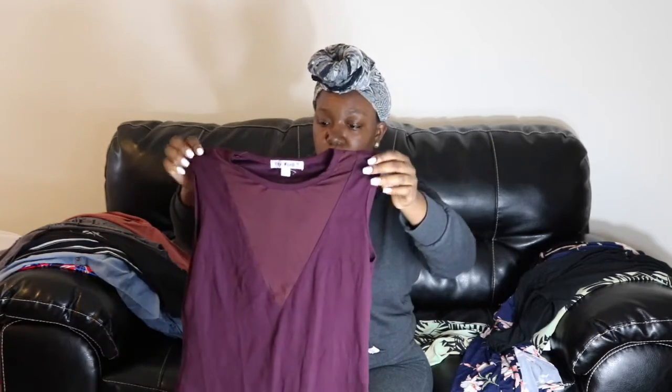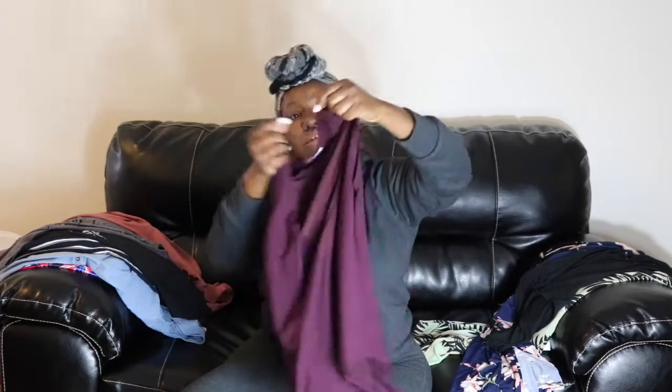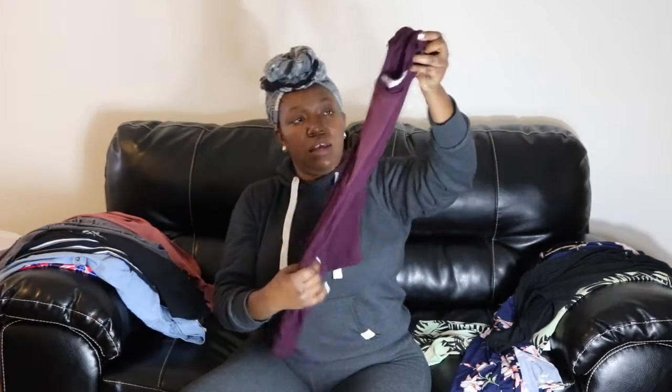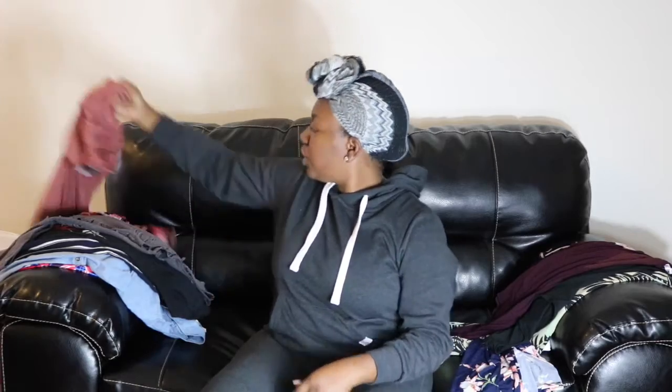And what else? This is also a bodysuit. For me not to like bodysuits, I sure do have a lot. So don't say none. Yeah. This is a bodysuit. It's cute. No sleeve. And that's that shirt. Okay, on to the next piece.